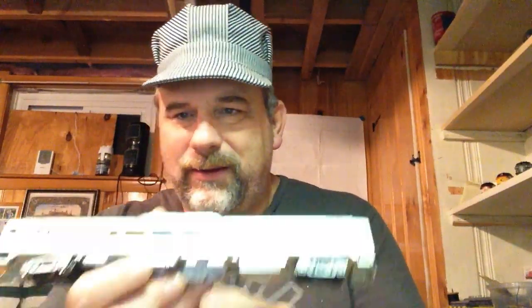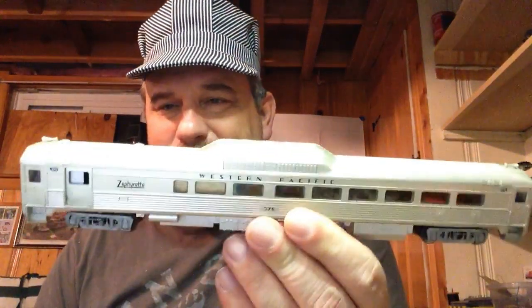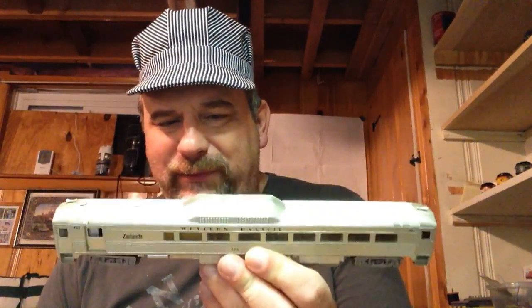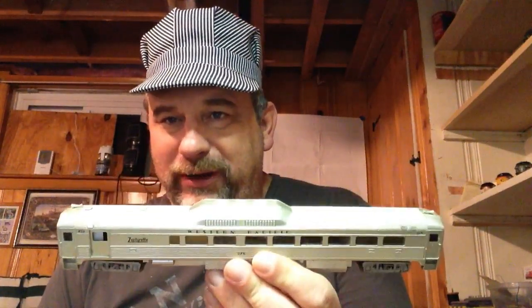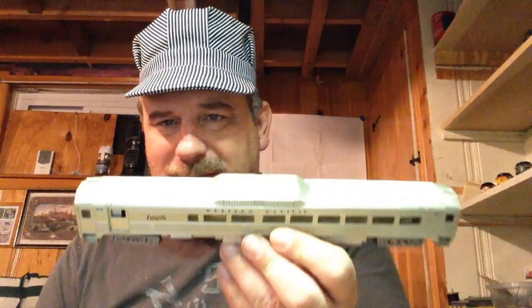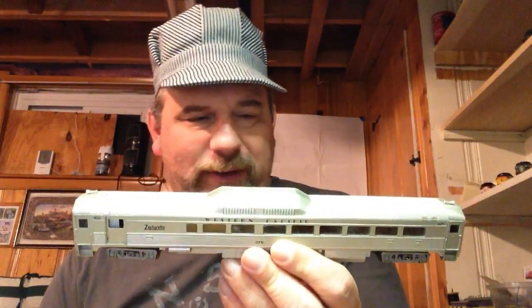So, what's sitting on there is this dude. This is a Proto 1000 LifeLike Bud RDC. It's heavier than heck. I mean, the whole frame must be made out of lead, because this thing is just unbelievably heavy.